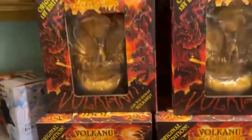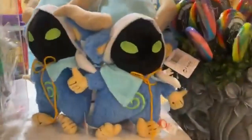Alright, I am only getting one of these things, but just letting you know, I'm super torn between the coolness of the fact that they have the idol from the Volcano ride, which is really cool, and the plushie of the little mascot dudes. One of these guys will be in my background in future videos. But just letting you know, I really want to get both because they are both super awesome. Getting the shirt though.